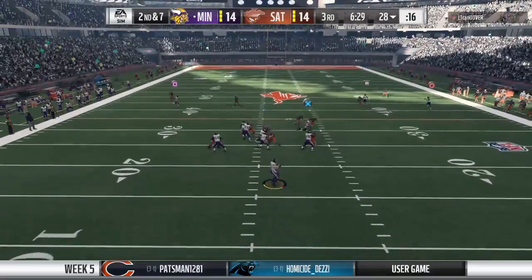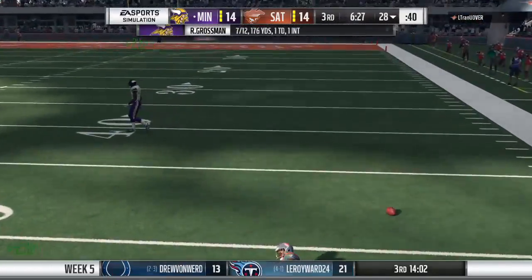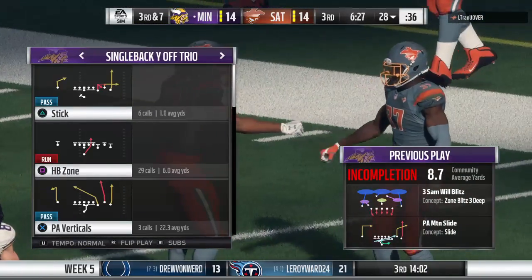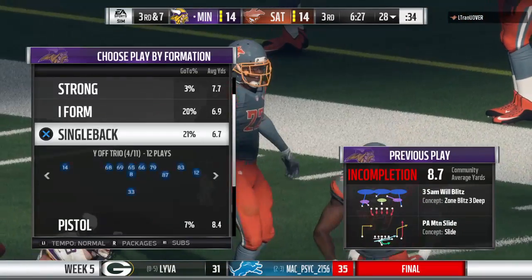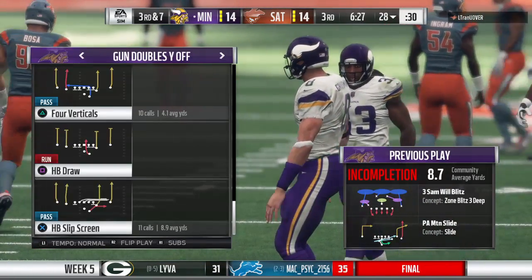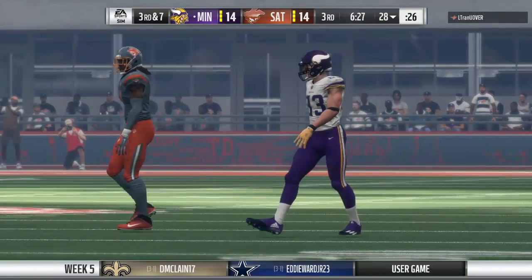He'll look to throw. And incomplete there. A nice hit jars the ball free and brings up third down. That would have been a great catch, but it's real difficult to hold on to it because it was contested all the way. Would have been a great play if he'd been able to haul that one in.